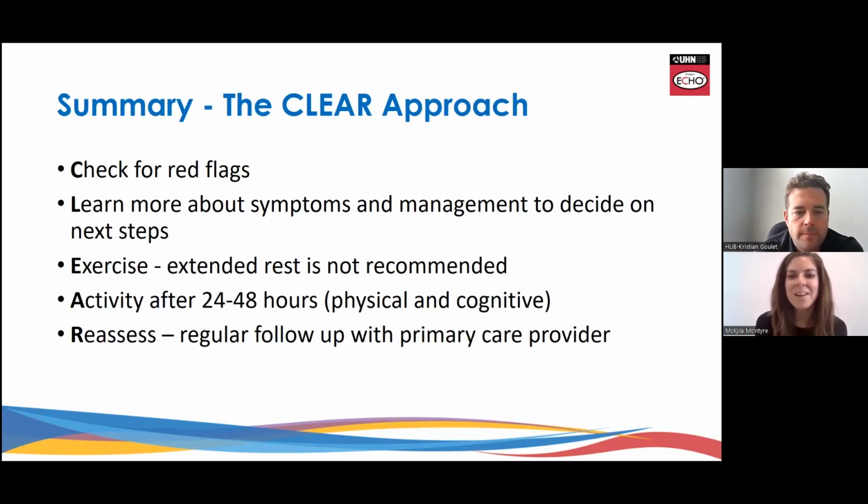So just to summarize our CLEAR approach, be sure to check for red flags, learn more about symptoms to decide on the next steps in management, promote early exercise and activity after 24 to 48 hours, including physical and cognitive, and reassess by regularly following up with the patient and their care team.